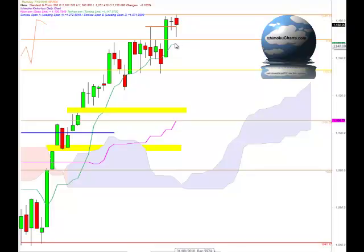Just looking at the Tenkan-sen, though, the angle of that has lessened somewhat, and that reflects the congestion that the market's been in for the last couple of days. So the market isn't really making any substantial move to the upside. We're bound by this 1163 region of resistance.